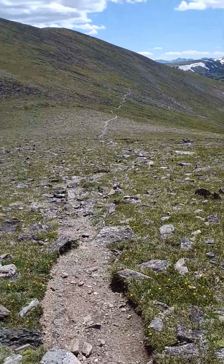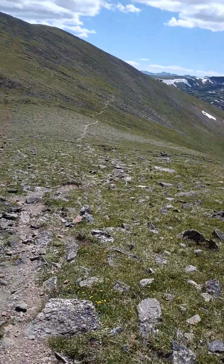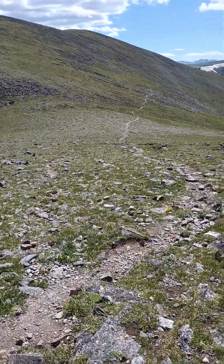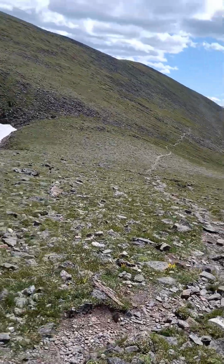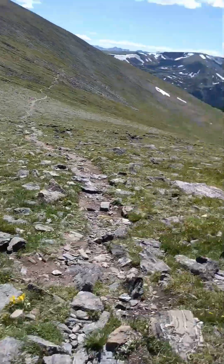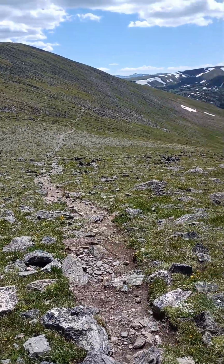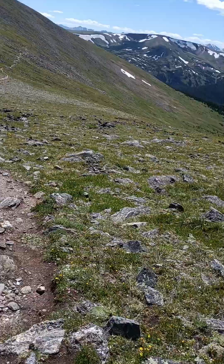Another accomplishment achieved today was first time driving Old Fall River Road. I'll put it this way, anybody who thinks Trail Ridge Road is nerve-wracking, try Old Fall River Road and then come back and talk to me. I personally enjoyed it. I thought it was a great experience. Exciting. Tight switchbacks, dirt road. It's really cool.